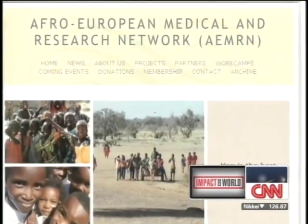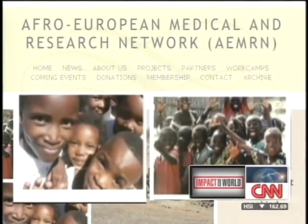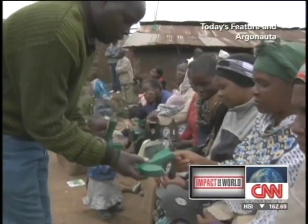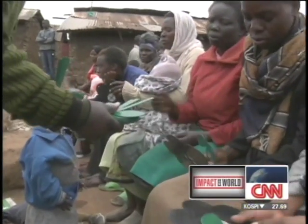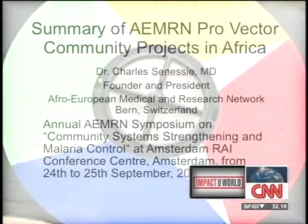Kollars partnered with the Afro-European Medical Research Network. The physicians and public health officials have distributed 1,000 Provectors across Africa. According to the survey done by Aemrn, 90% of the people using the Provector reported that it was effective in reducing the mosquitoes in their house within a month. Those results were presented at a symposium on malaria control in Amsterdam in September.